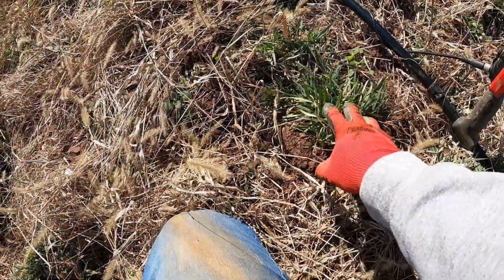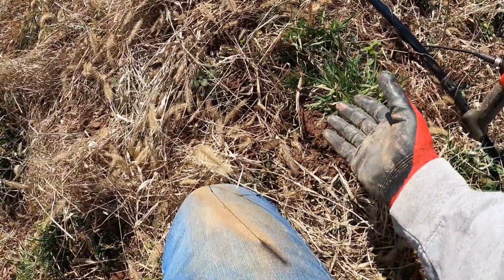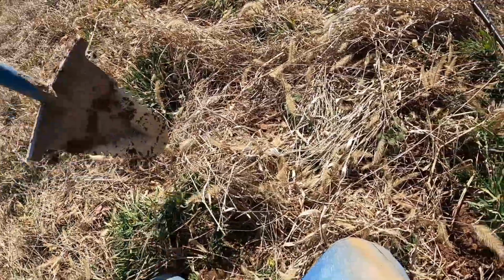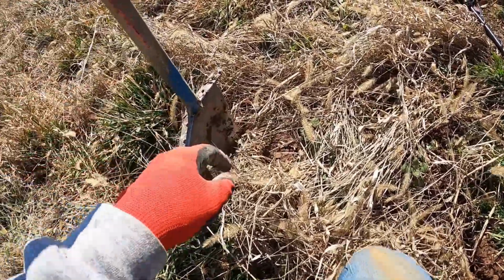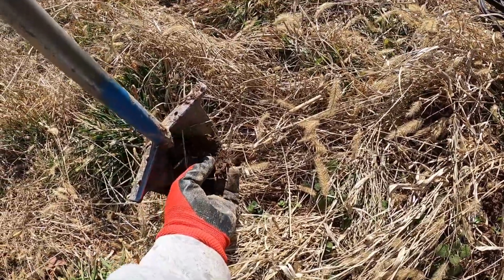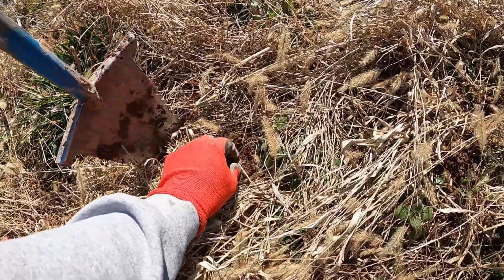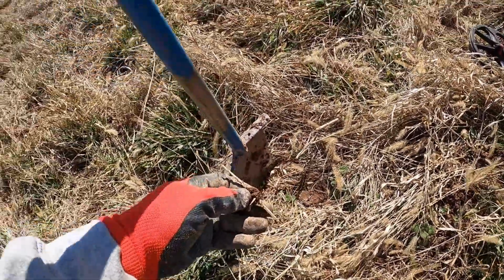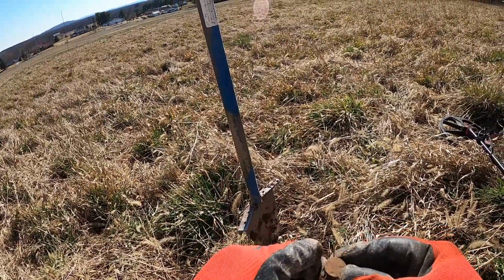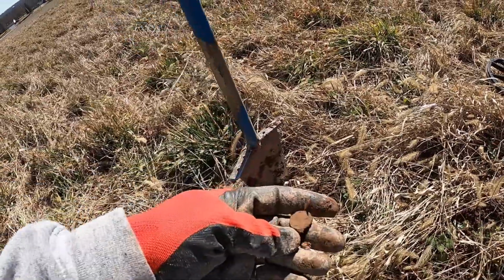I just dug my hole. I refilled it because I couldn't find the target. I thought it was just a hot rock or something. And I was checking my shovel. Lo and behold, this was stuck to the shovel. It's really muddy right now. And there's a coin literally stuck there that was stuck to the shovel. I almost gave up because I was like, where's the target at? This whole time it had been stuck to my shovel.